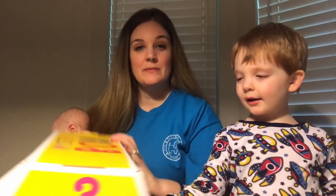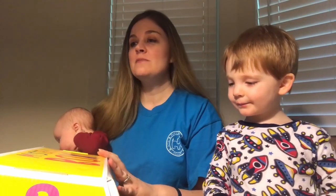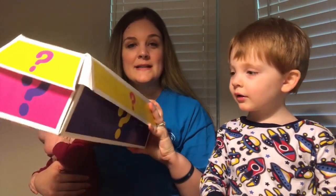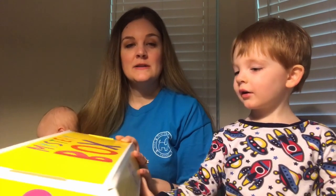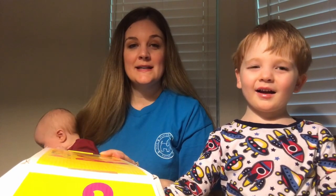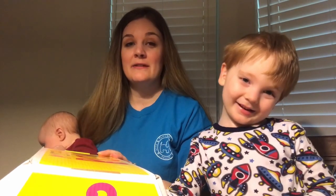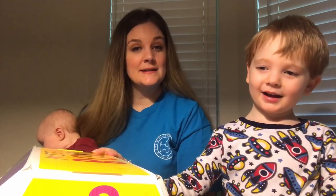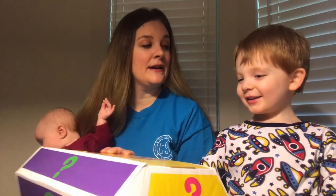I had this mystery box, and you can use any kind of box that you want. You can use a Kleenex box, or it may not be big enough, but any kind of box. I got this one at the dollar spot at Target. This is how the activity goes. James is going to close his eyes, stick his hand in the box and feel around, and try to guess what's in the box, and then he's going to pull it out and see if he's right.